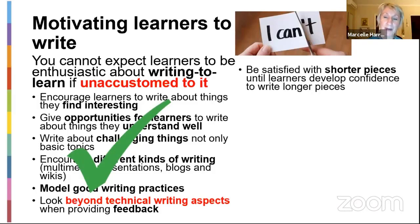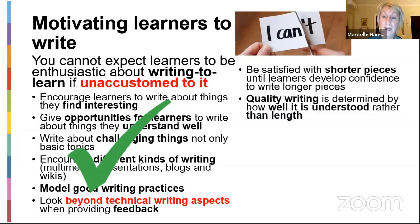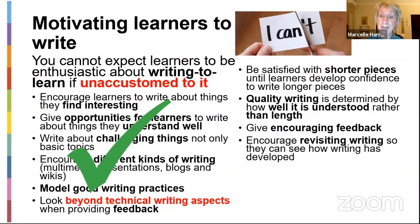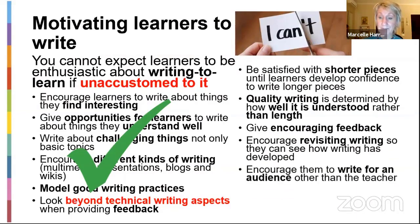Students seem to think the more they write, the better it is. Often it's the worse it is. So sometimes they need to write short pieces. Writing quality is not length. It's about how good it is. Give them encouraging feedback. Say, oh, wow, I can see it's coming on. There's potential. I really like the way you described it. That's a good word. Encourage them to revisit their writing so they can see how it is developing.